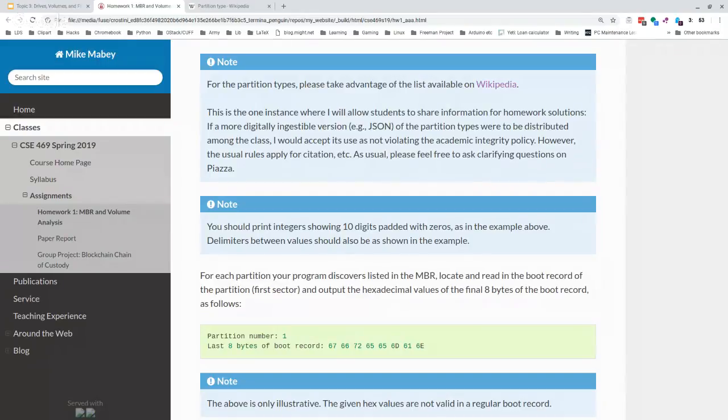I want you to read in the whole boot record and then give me the last 8 bytes of that boot record to prove to me that you got to the right place in the disk by understanding the layout of the volume.